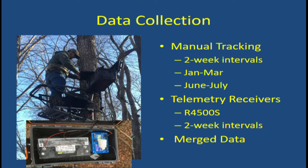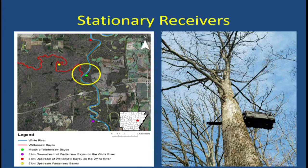So we have known locations from our manual telemetry, and then we also have what I'm going to call theoretical locations that we hear them on the boxes. Put these two together and get an idea of some movement patterns. So I want to back up and just briefly describe these systems, because it's kind of a complex setup.